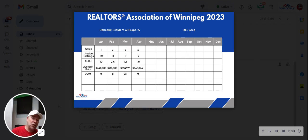Yes, last year, the market from May on started slowing down, and slowed right into January. Even February was still a little bit slow, but that's where it bottomed out. I'll use Winnipeg stats because it's the biggest area closest to Oakbank and it pulls the most inventory. What happens there also starts to happen as it creeps outside the city limits, so it's a great metric to determine what's going to happen in the Oakbank market.